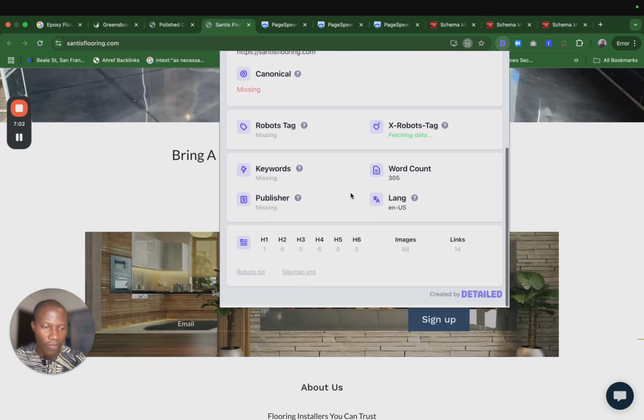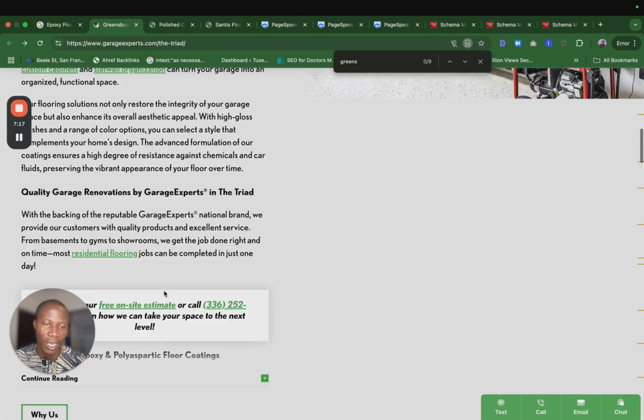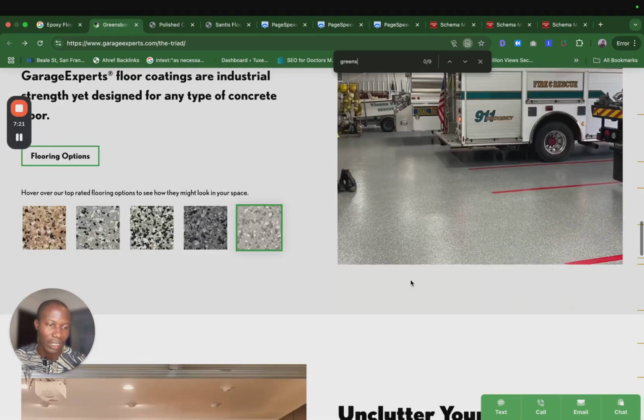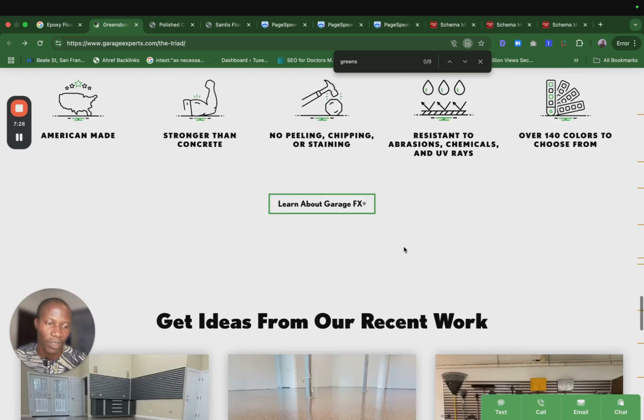Then from here you can see they have a total word count on this page of around 300 words. It's barely enough. So you actually want to improve on the word count. You want to add more content. We have on this first page here, where you have more content sections, what they do, the services that they offer, and these services are linking onto individual service pages, dedicated service pages for this particular listing.